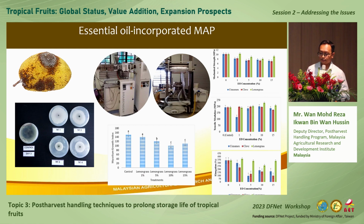So nowadays, there is an increasing trend of incorporating additional compounds inside packaging, like essential oil, to enhance the MAP, like we did on essential oil incorporated MAP in MARDI. We incorporate essential oil like lemongrass into LDPE, so that it will not only act as a MAP, but also has antifungal capability inside the packaging. So we don't need to use fungicide anymore by doing this. And it is proven to be effective to pack jackfruit in this packaging.